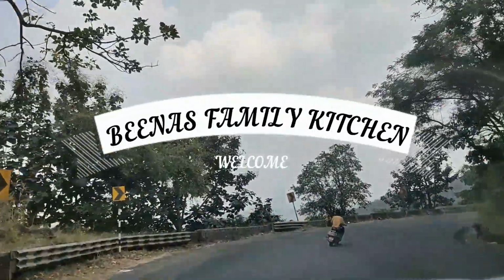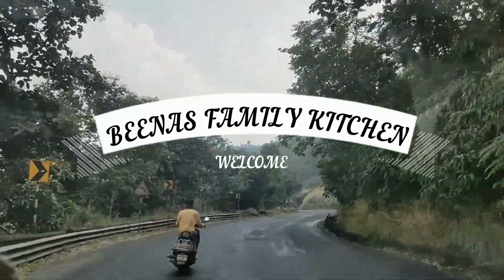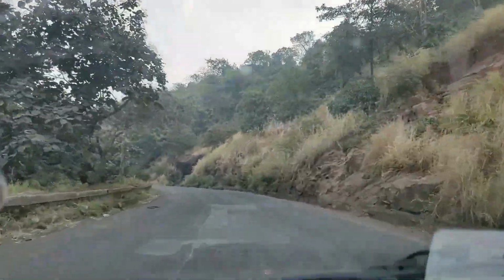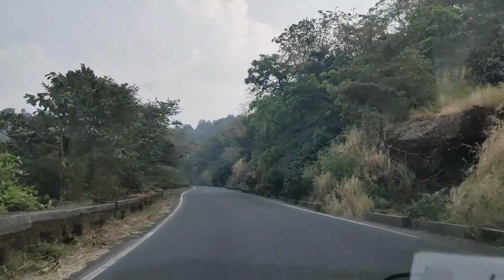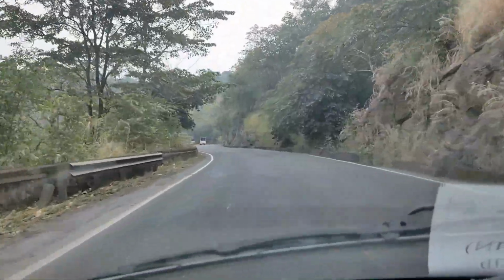Today we are on our way to see a wine company. It is in Nasik. We are on our way from Mumbai to Nasik. So today we will see how wine is made. I'm sure all might be interested to see a wine company, how it is produced.